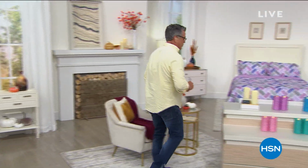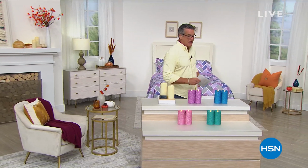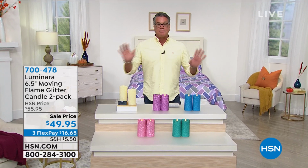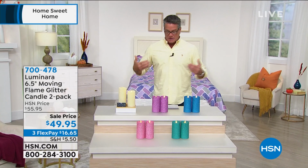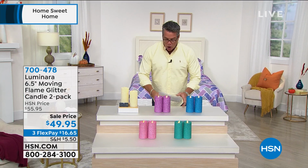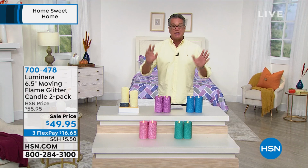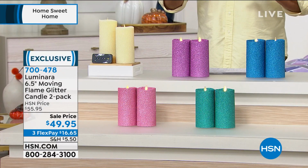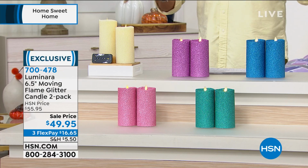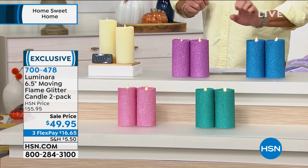What you want is Luminara. Now, Luminara is our top of the line brand when it comes to beautiful candles. You may have heard of them before. They make the best flameless candles out there, in my opinion. These are not only beautiful, they are loaded with great features. You're getting a 2-pack of their 6.5-inch pillar candles. Everybody that orders has their choice of colors. I'll do that first, and then we'll get into the features.